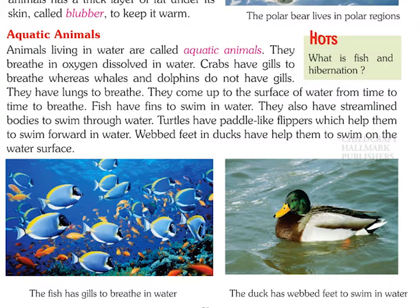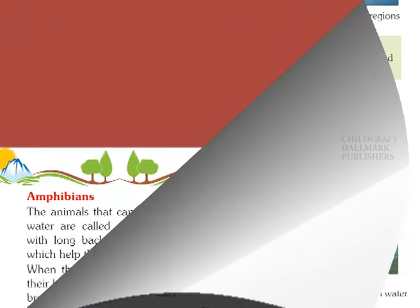Fish have fins to swim in water. They also have streamlined bodies to swim through water. Turtles have paddle-like flippers which help them to swim forward in water. Webbed feet in ducks have helped them to swim on the water surface.